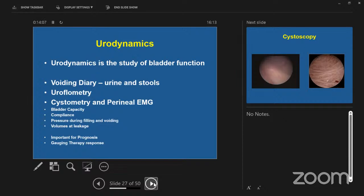And we will then see what the bladder capacity is like, how easily distensible the bladder is, what pressures are reached in the bladder during filling and during voiding, and how much volume is retained in the bladder before leakage happens. All these are important parameters to help us to plan the treatment. They're important for prognosis and also for gauging therapy response.